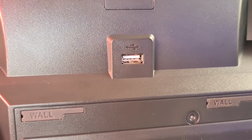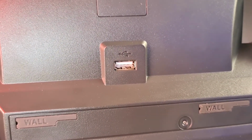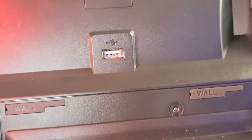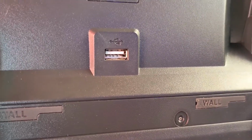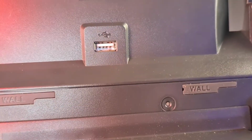It does have a USB port on the back, which is USB 2.0, that you can use for a USB compatible headset, or for an optional call recording storage device. And I've even seen some people use this USB port to power a ring light or something like that, or to power their cell phone or whatever that may be sitting on the desk next to the phone.